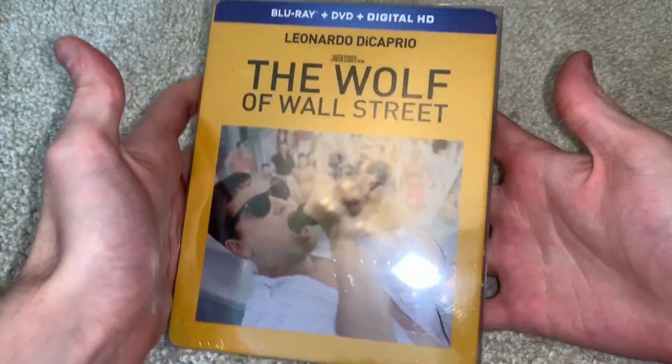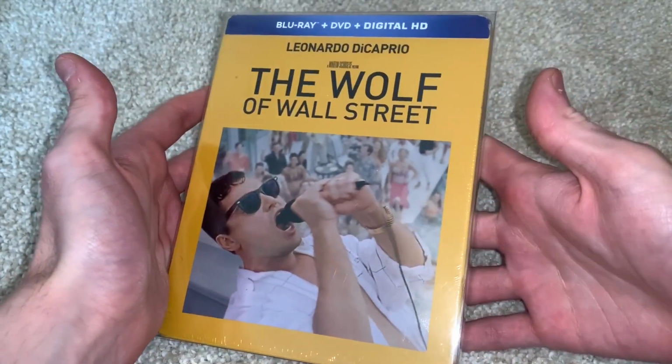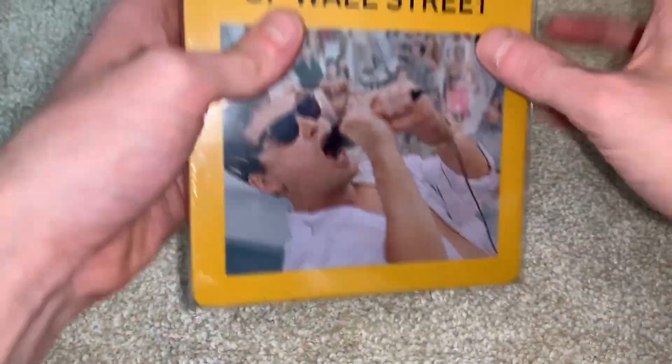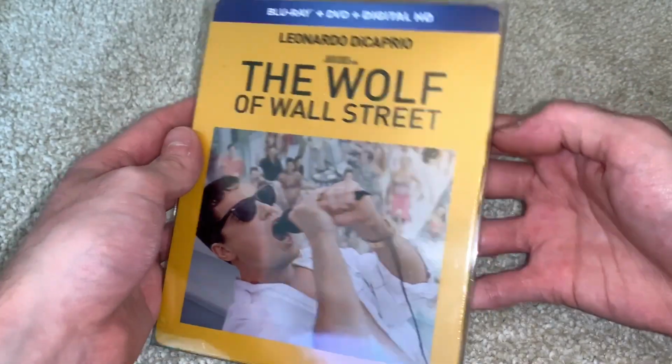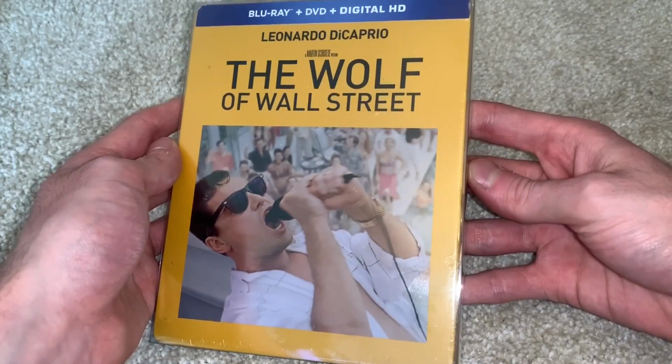Next up is The Wolf of Wall Street. This was the Target exclusive steelbook. I really, really love the artwork for this. I still haven't opened it because I do have the movie on Blu-ray, just regular Blu-ray, which I used to watch. But yeah, I think this is a really, really nice cover. So definitely worth owning. I got it for a great price.